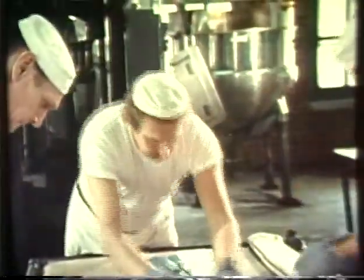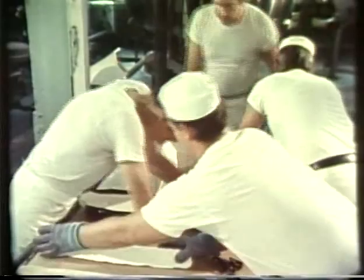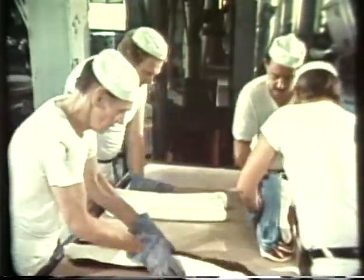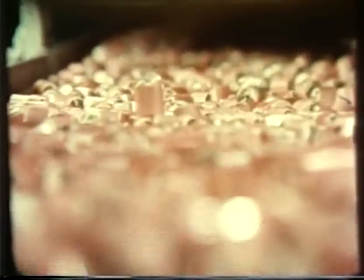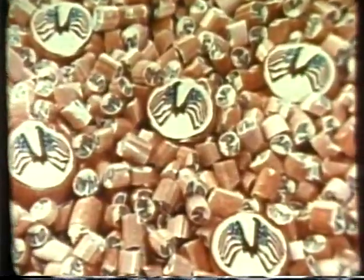Candy. Here at Luden's, it's an infinite world, all based on sugar, corn syrup, flavors, and one of the most joyful of all the arts. We're proud of this company, its history, its leadership, its reputation for quality. But the thing we're most proud of here at Luden's is not a thing at all. It's our people. We're all glad that you've joined us in the celebration of our 100th anniversary.